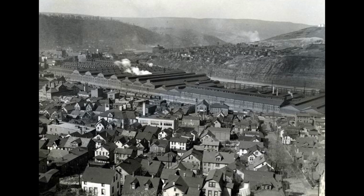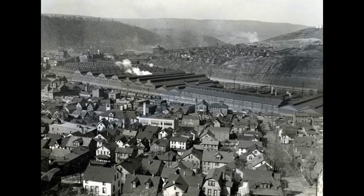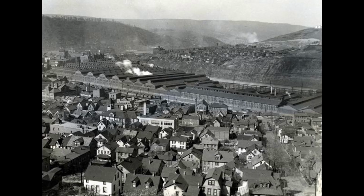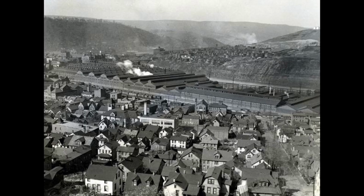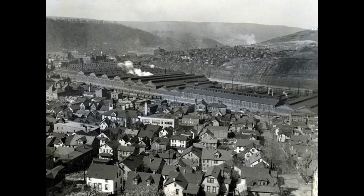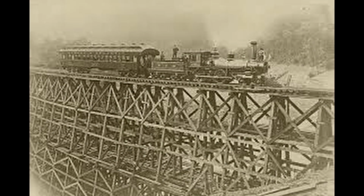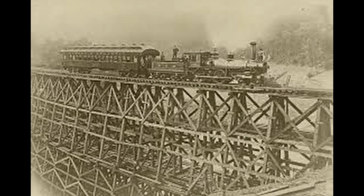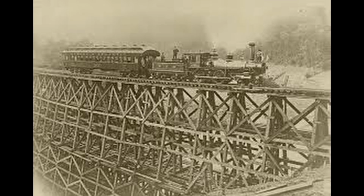Johnstown in the late 19th century was a booming industrial town nestled in a steep valley along the Conemaugh River. Founded in 1800, it had grown into a center for iron and steel production. Smokestacks lining the skyline, factories humming day and night. Railroads had replaced canals, and the Pennsylvania Railroad ran through the town, making it a hub for coal, steel, and iron shipments bound for Pittsburgh and beyond.